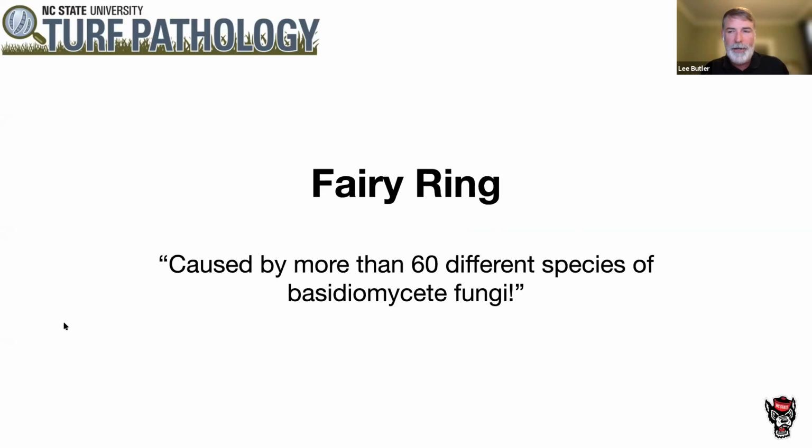And one of the questions I often get is, how do I control the mushrooms? And usually just mowing, right? Just frequent mowing. When you get rainfall events, they will pop up, but they do go away. There are fungicides that will help, but just frequent mowing will help with it most of the time, right?